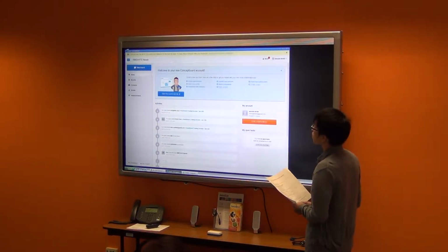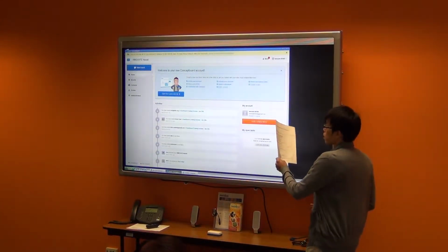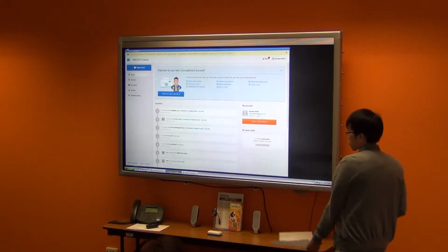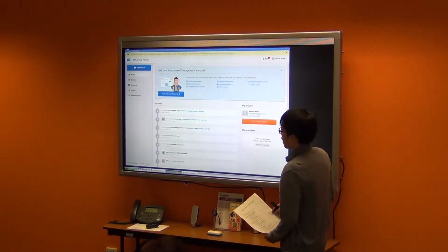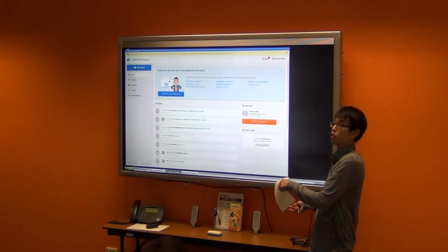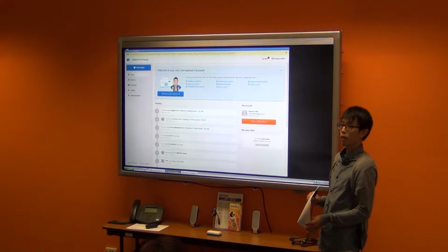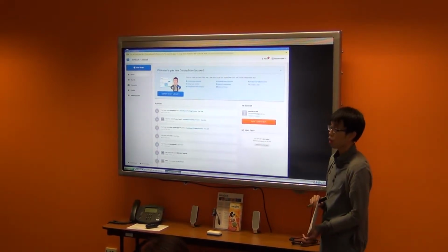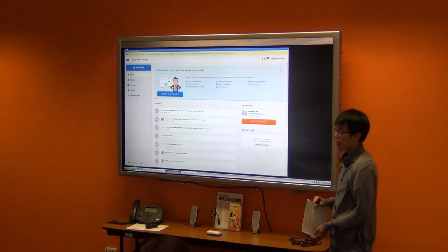So this is called a concept board. This is the dashboard for the concept board, the home screen. And you will need a login to use this concept board. You need an account. You can use your Gmail account. You can use your Facebook account.